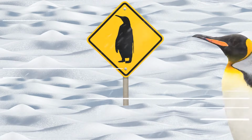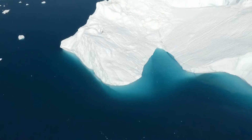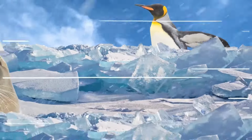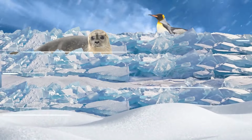Do you know these cute little penguins? Consider these animals the locals, because there is no native population in Antarctica. It's a no man's land, because no single country owns it. But do you know who really owns it? 5 different species of penguins, seals, and killer whales.